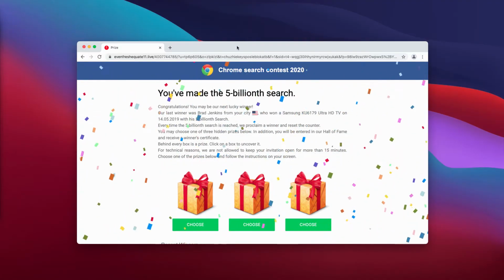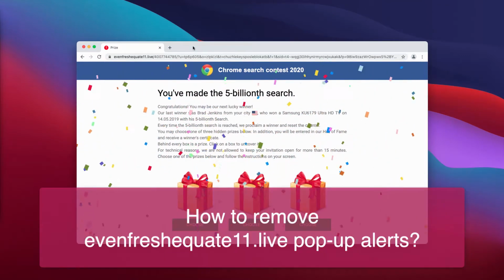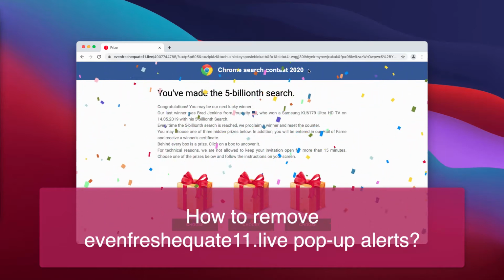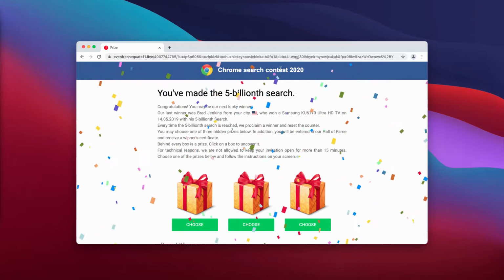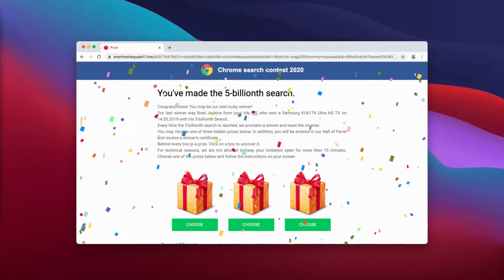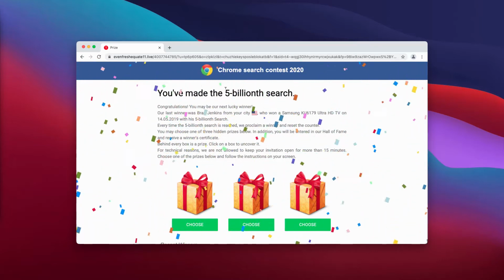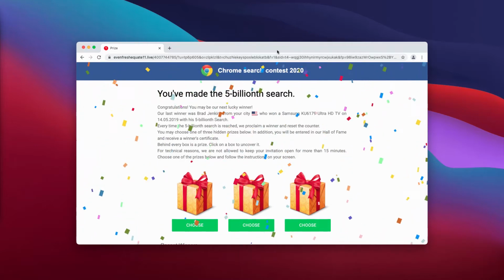My video is about removing Evenfreshequate11.live pop-up windows, which are presented as Chrome Search Contest 2020 alerts. The pop-up indicates that you've made the 5 billionth search. However, this is a totally misleading and very deceptive statement that you should not trust.